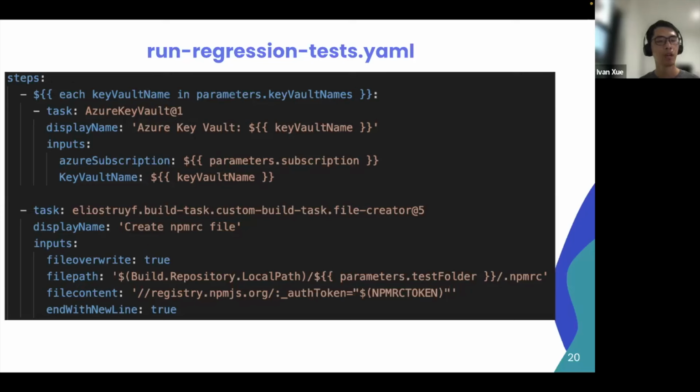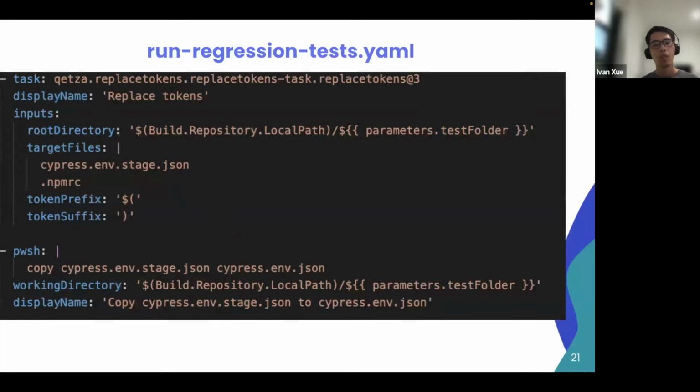Then the .npmrc file. If you have knowledge about npm packages or node modules, you will know that at Prospa, we built some private node packages in our internal registry, mainly for interacting with Cosmos DB, as I mentioned, and SQL Server database. We need this .npmrc file, and then we need that npm token to download those private node packages into the framework. Okay, now we have all the data downloaded and generated.